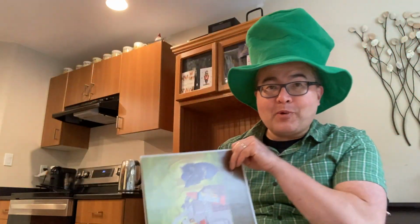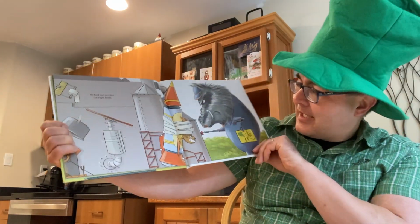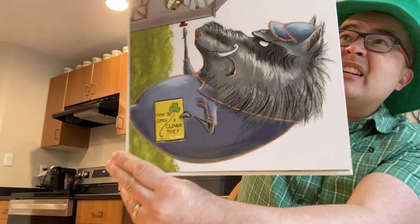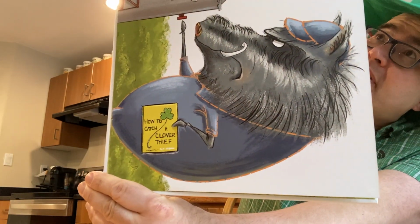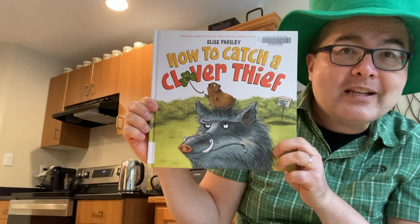Roy was ready. He had just needed the right book. And that book is How to Catch a Clover Thief. Sort of like this one, but illustrated.